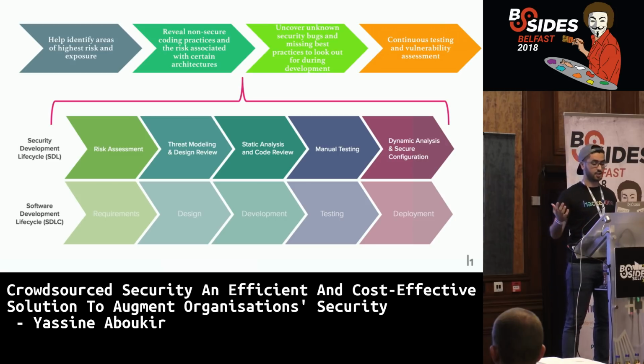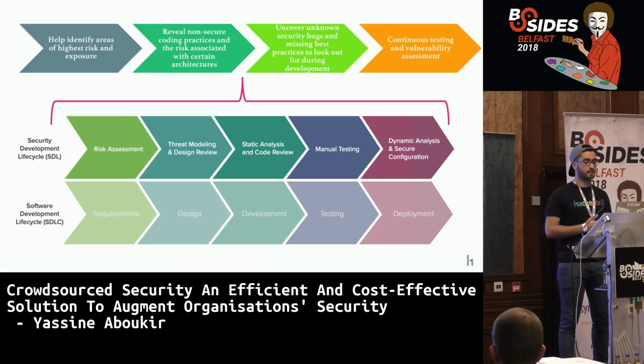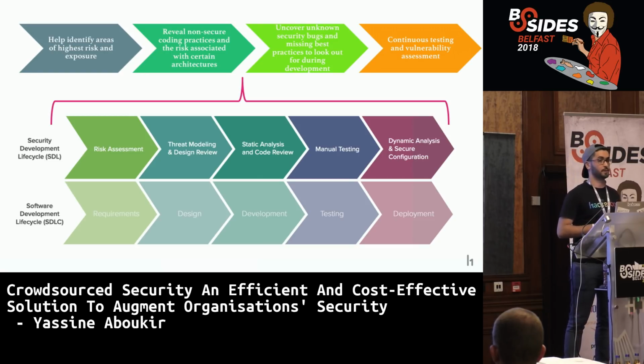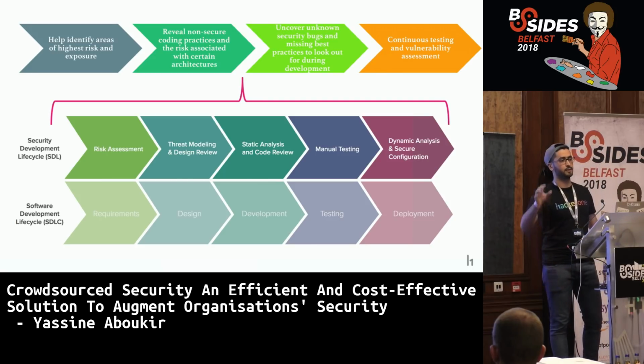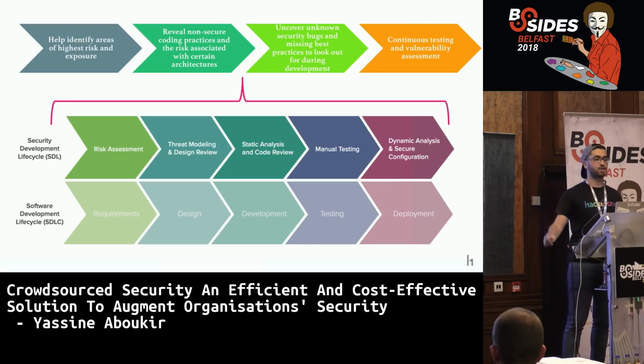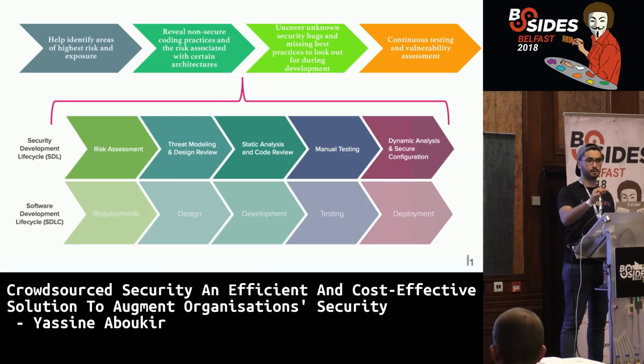Also, Bug Bounty actually helps you reveal non-secure coding practices and some of the risks that are associated with some design architectures. I'm going to explain how. So, for example, you're building your application, you're building the password reset functionality, and the logic you built into your application is that when a user enters a valid email associated with an account, you display this message, hey, we have sent you the password reset link to your email.